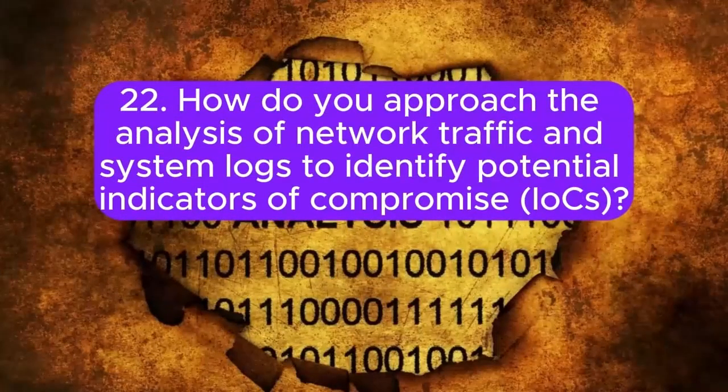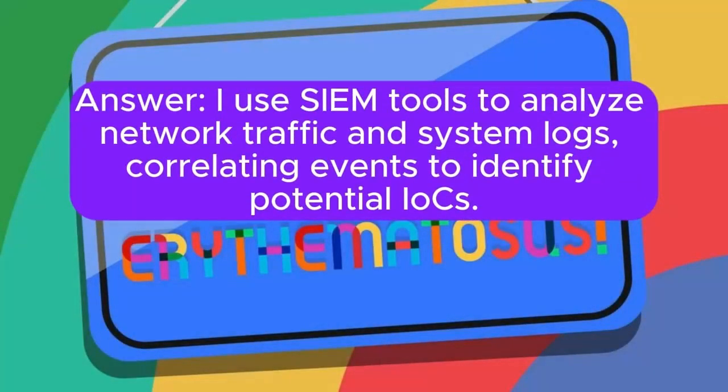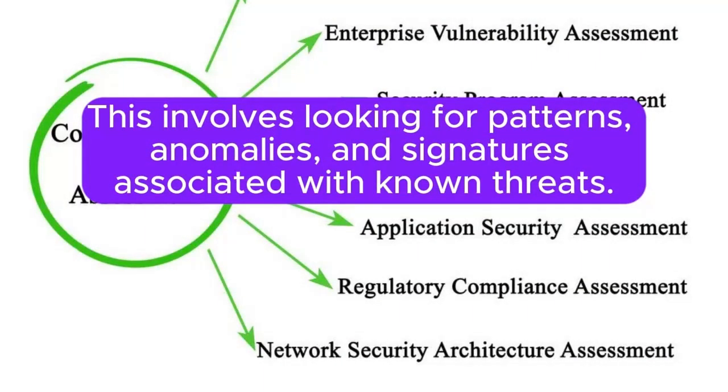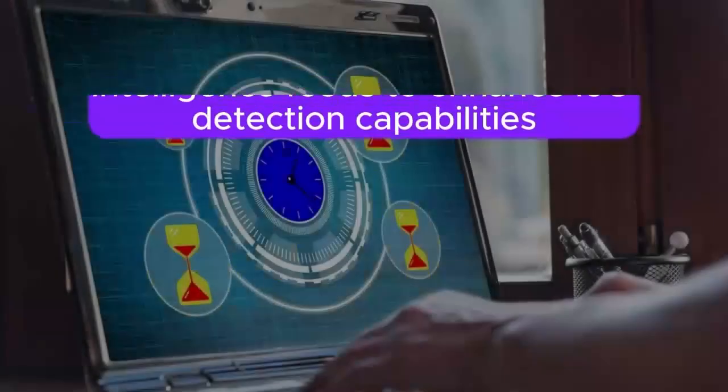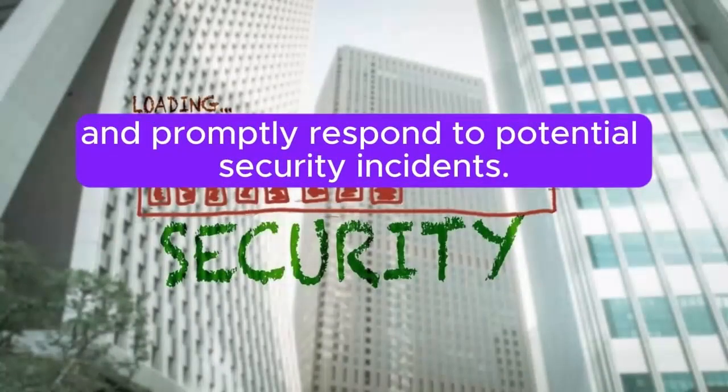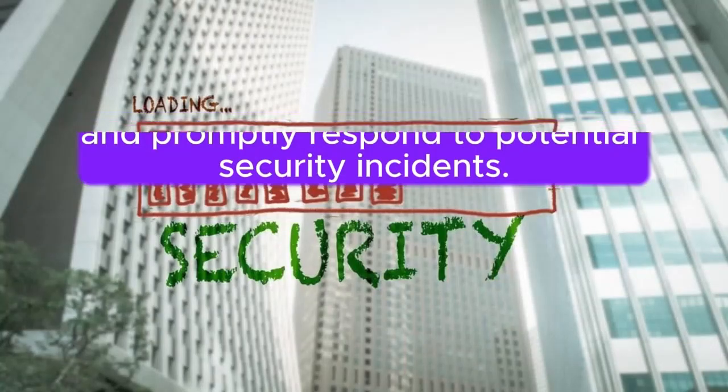22. How do you approach the analysis of network traffic and system logs to identify potential indicators of compromise, IOCs? Answer: I use SIEM tools to analyze network traffic and system logs, correlating events to identify potential IOCs. This involves looking for patterns, anomalies, and signatures associated with known threats. Additionally, I leverage threat intelligence feeds to enhance IOC detection capabilities and promptly respond to potential security incidents.